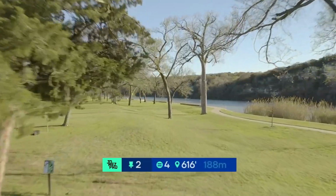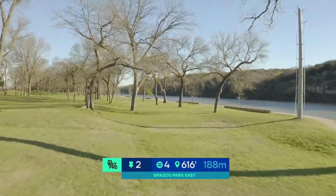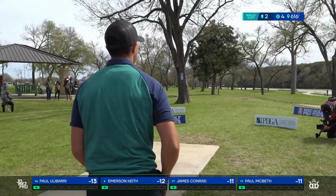I think it was really cool that they actually got Paul in the booth for this, because that is just something that you would not really see in any other sport. Man, that puddle is no joke.